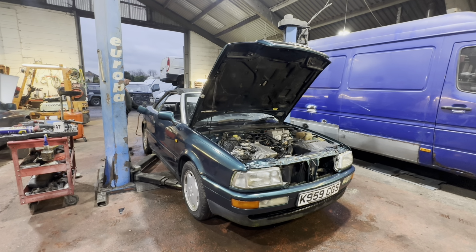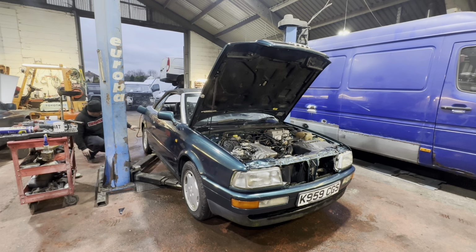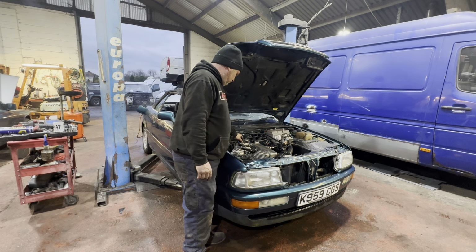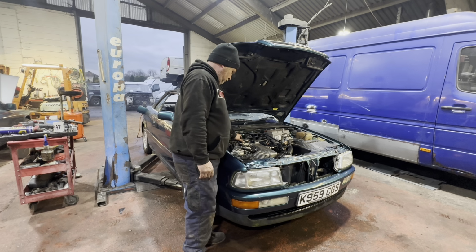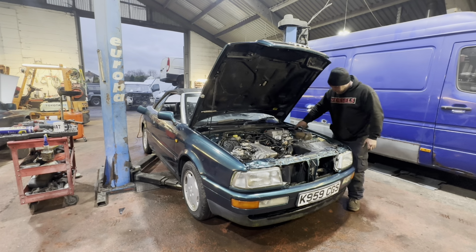So we ain't pumping fuel from there, are we? No, we're all right on the fuel side of things. And we got a little bit of fuel there, so that's fine. So basically, let her warm up. Bit of a blow there, but I reckon top the coolants up because they're a little bit low. Let her run a bit.